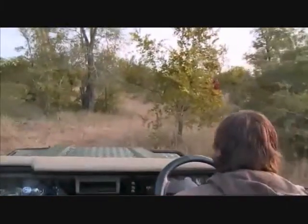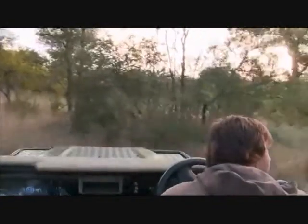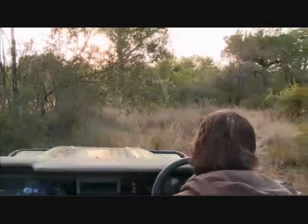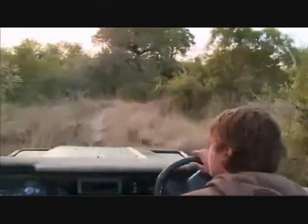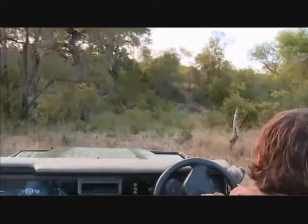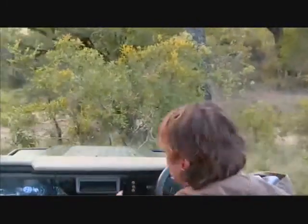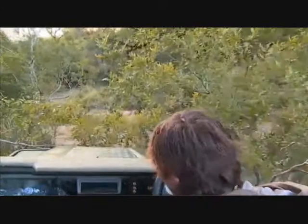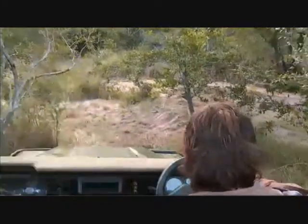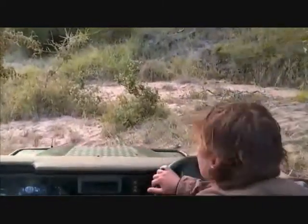But wasn't that a special sighting? It's not often that you see leopards do that, and in such a perfect tree. It is so incredible we do get to spend as much time as we do with these animals.